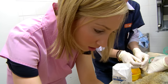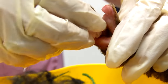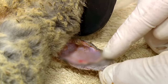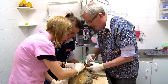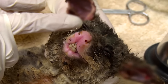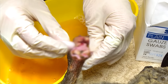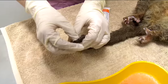Poor little thing, huh? I'm just looking at Patricia's feet and imagining that she was probably walking on a tree that was on fire. She's burnt the tips of her ears, she's burnt her face. Can you see that, Lisa? Oh, look, those little curly whiskers. Burnt her whiskers. Yeah. It's just so upsetting to see burns on our wildlife. It has got to be agony. If these don't heal, Patricia's got no chance.